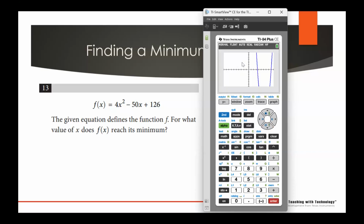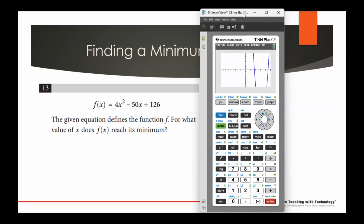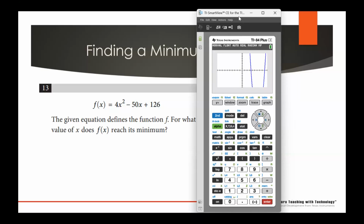And so here we've got our quadratic function. I always tell students, think about what you're expecting to see on your screen when you press enter or zoom standard. It does look quadratic. It looks like a parabola. But we're not going to be able to answer this problem with the current window, so we've got to do a little bit of work changing the window settings.